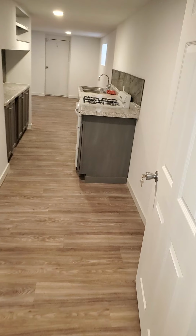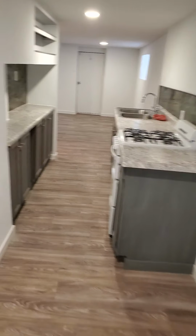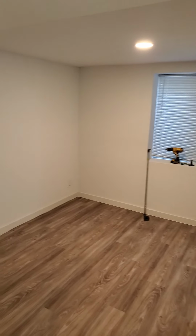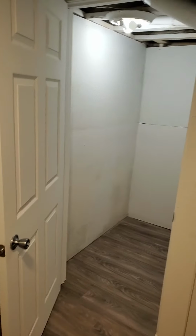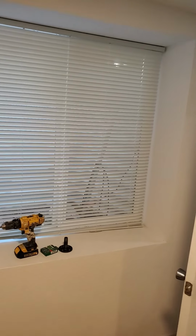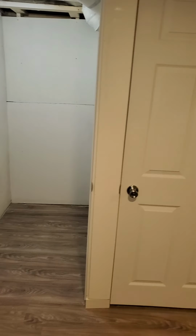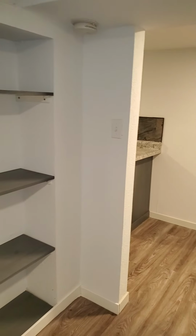Then you come across into the apartment. The apartment is all brand new. Everything in here is new. So we have a bedroom. It's about a 10 by 11 bedroom. Walk-in closet. Still got to put up the hangers. Has an egress window. And then there's another sump pump on the outside just for good measure. Behind this door there is the furnace room, hot water. Water shut off, all the utilities.